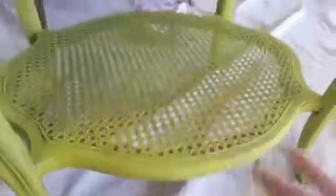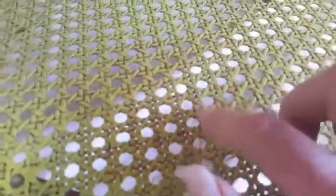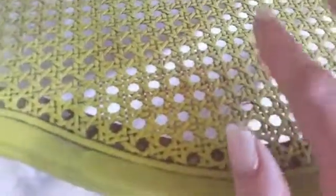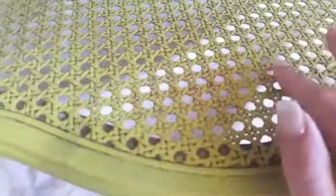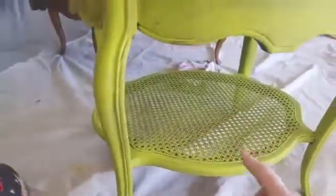Okay, so you can see what I was talking about with the caning. Now, if I were to have used a regular brush, let me get you even closer. If I were to use a regular brush, you would see how it would have clotted these beautiful little features of the caning. Give me a thumbs up if you see what I'm saying. So using the sponge, I knew that I could control my dispersement of paint and not clot anything up. I love it. Caning is a traditional feature of the Drexel line of furniture.